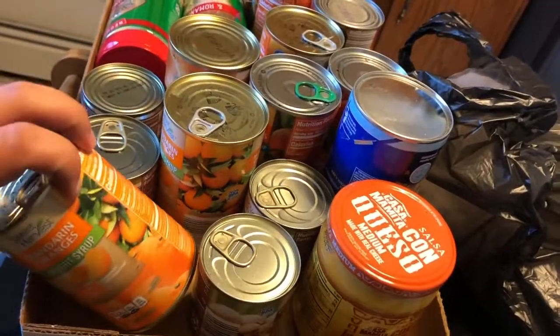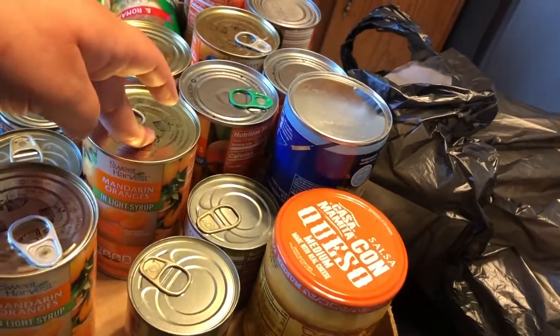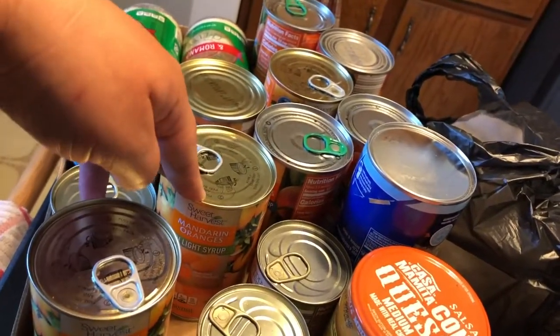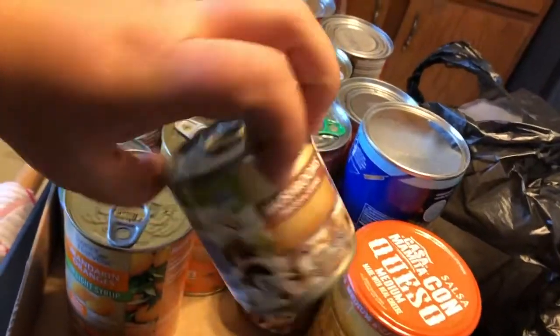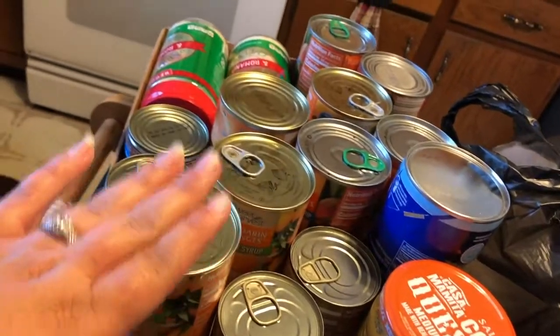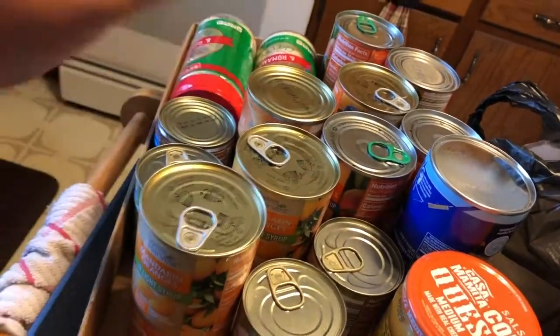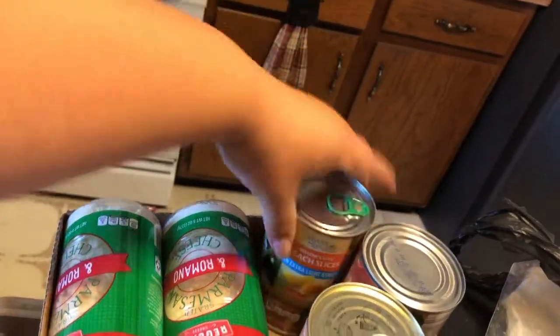There should be 4 oranges here. I have recently found that my toddler will not eat fresh oranges. So back to the canned. And then I got 4 things of canned mushrooms. They had a limit on a lot of the canned goods. It was only 4 per, which is fine. That's more than enough for us. And then 4 peaches and light syrup.